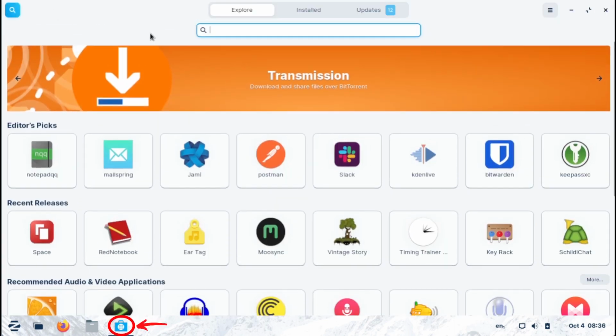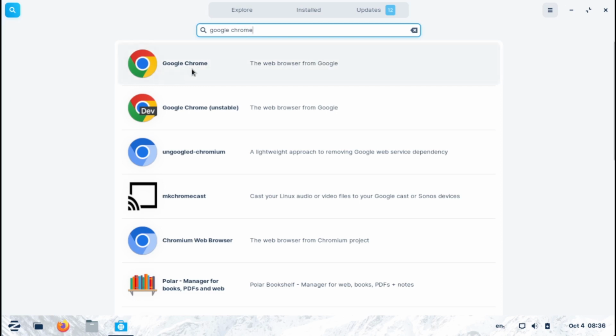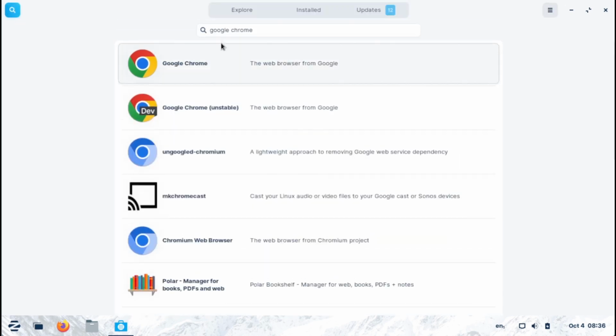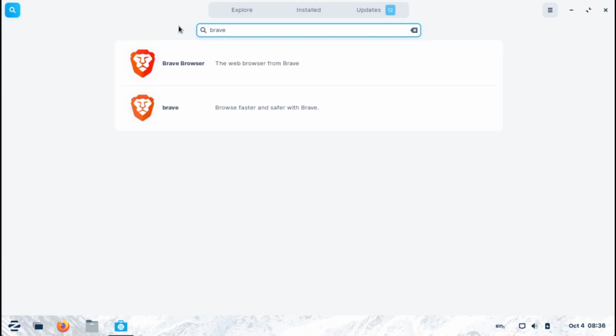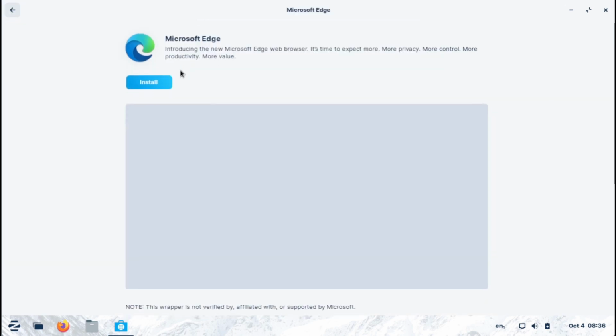So say, for example, if I wanted to install Google Chrome, I can do that. And I can just click on this and press the install button. So I have complete freedom to search for browsers. If I was looking for the Brave browser, I have the Brave browser available here. I can even install Microsoft Edge.